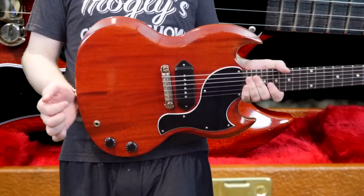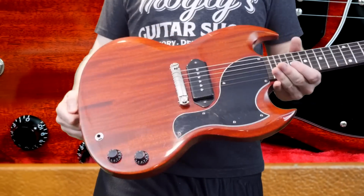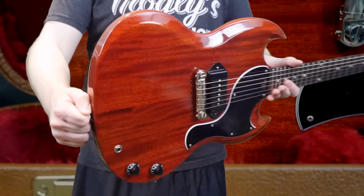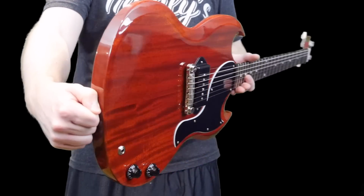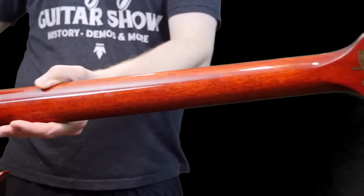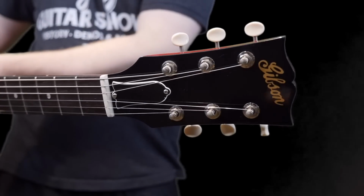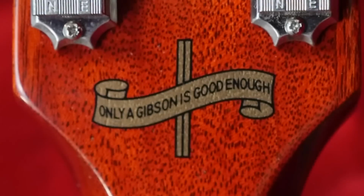I really don't think I've had one of these before. I've had many different variations of SGs, but I don't think I've ever had exactly this one. But once again, take a look at this beautiful figuring in the wood. So this model is a win for me. Kind of what I was talking about earlier. If you're going to get an SG Junior, you might as well get one that has a little bit of fanciness to it.